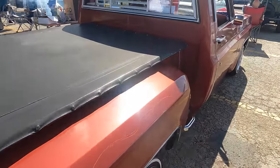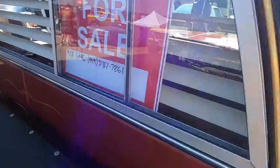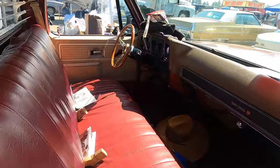That 78 square body GMC, no price on it. There's your info, based on the phone.